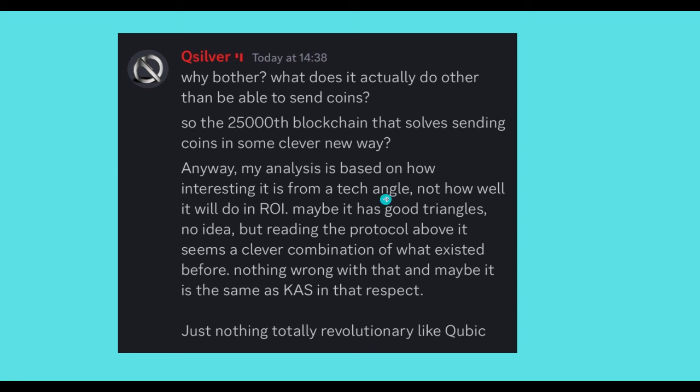Anyway, my analysis is based on how interesting it is from a tech angle, not how well it will do in ROI. Maybe there's good tokenomics, no idea, but reading the protocol above, it seems a clever combination of what existed before. Nothing wrong with that, and maybe it is the same as CAS in that respect. Just nothing totally revolutionary like Qubic.